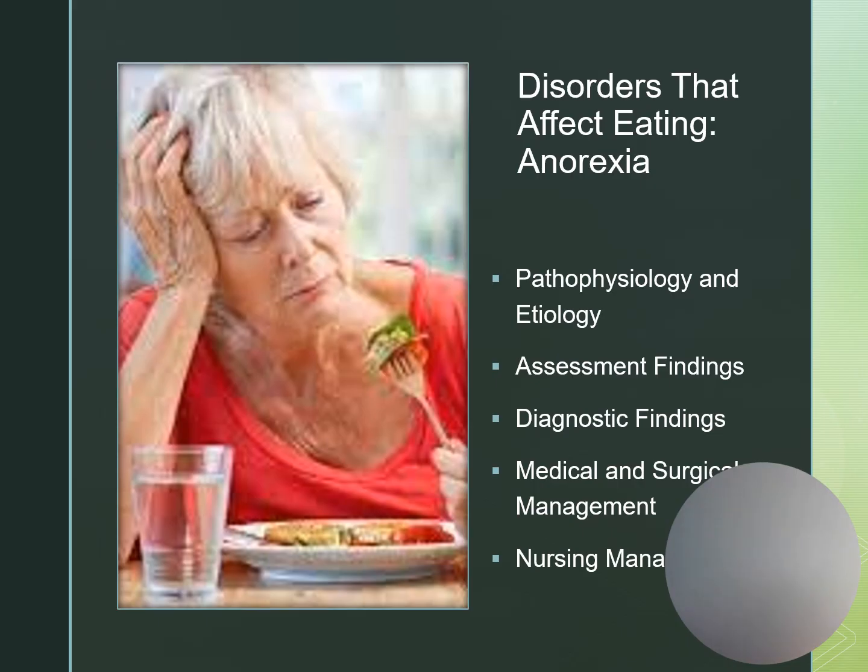Anorexia is actually a lack of appetite. It's not the disease that we think of, which is more of a mental issue called anorexia nervosa. It is a lack of appetite. If it is prolonged, though, it can lead to malnutrition. The appetite center is located in the hypothalamus and it stimulates or suppresses the appetite.